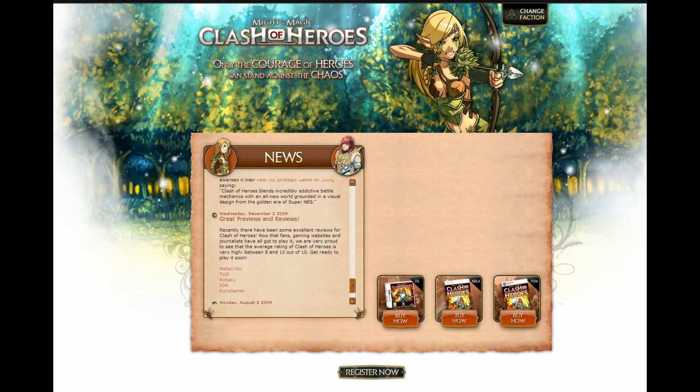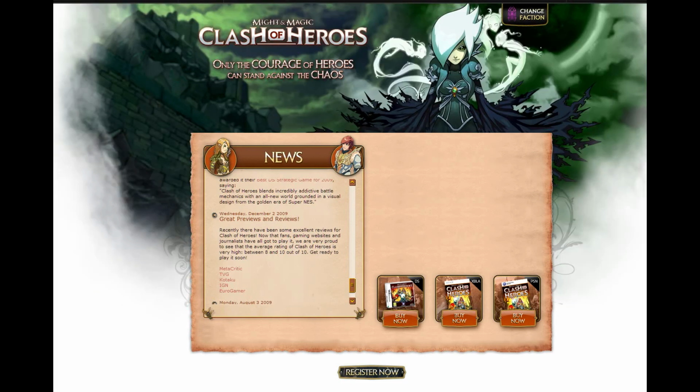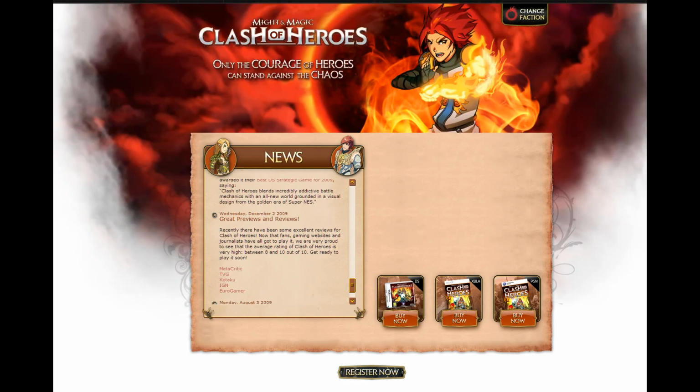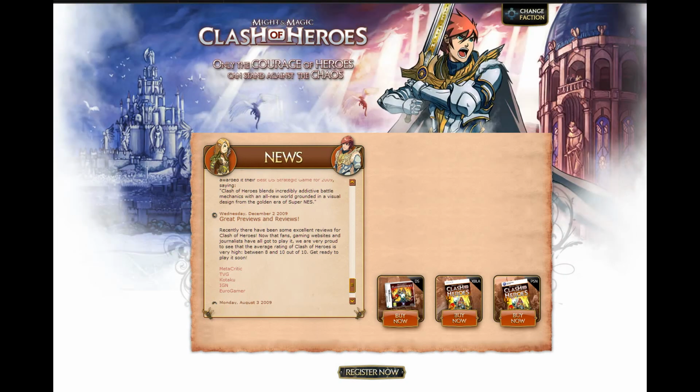And finally, I thought I would show you a game that I have on my Xbox 360 for Xbox Live Arcade. It is Might and Magic Clash of Heroes, a really cool strategy RPG game. It also came out for the DS, and you can also get it under PlayStation Network. I would highly recommend that you take a look at it. It's a really cool game.